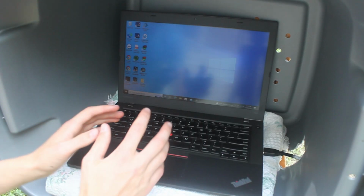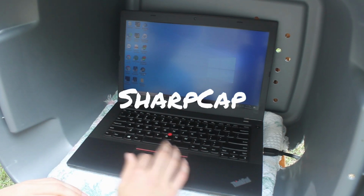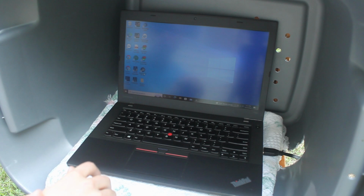So the software that I'm using to photograph Saturn tonight is actually SharpCap. So this software right here, I'll load it up for you guys. And that's what I'm gonna be using to capture the video files of Saturn.